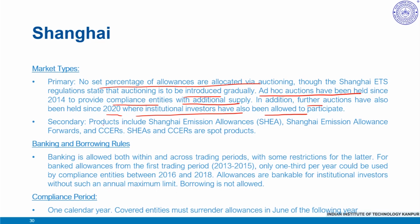Secondary market products include Shanghai emission allowances, Shanghai emission allowance forwards, and CCERs. These are spot products. In terms of banking and borrowing rules, banking is allowed both within and across trading periods with some restrictions for the latter. For banked allowances from the first trading period, 13 to 15, only 1/3 per year could be used by compliance entities between 16 and 18. Allowances are bankable for institutional investors without such annual maximum limit. Borrowing is not allowed.